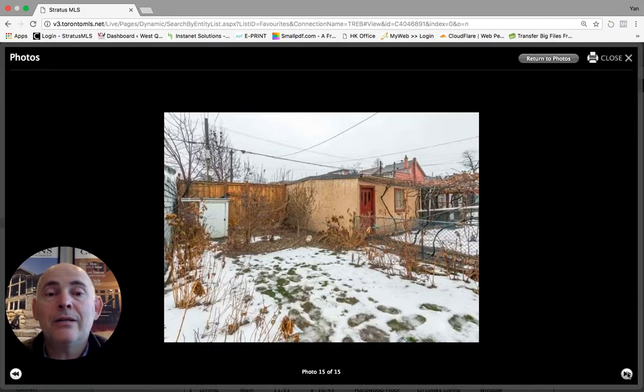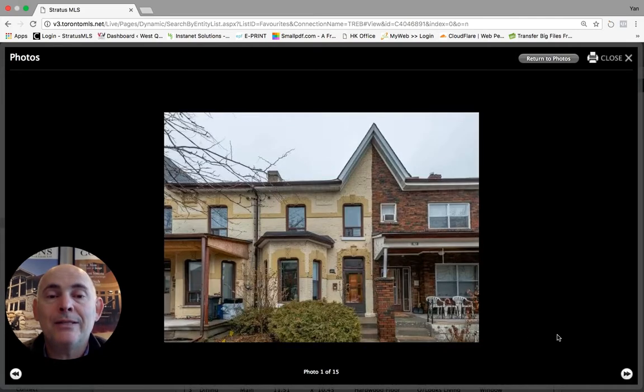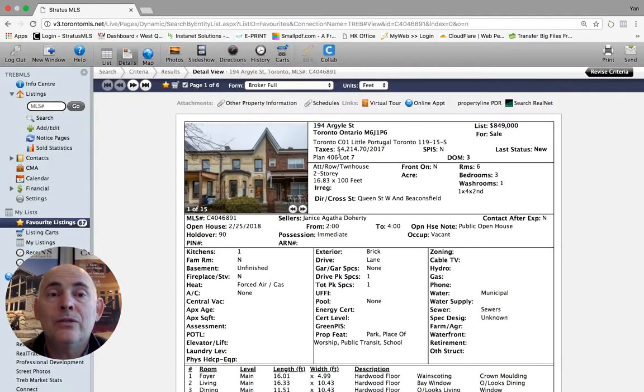Great backyard in terms of depth, but what the pictures don't tell you is the grading. You can see at the front it seems nice and high, but if you go to the back, we found it a little problematic, as well as the fact that the basement would need a ton of work. So between those two key issues, technically it was a concern for us.